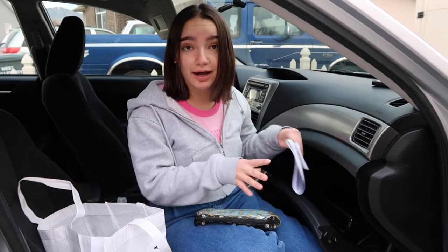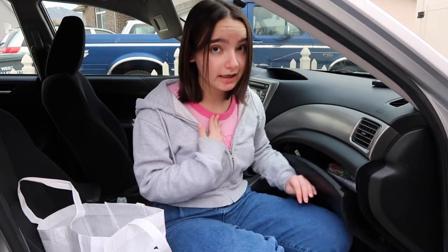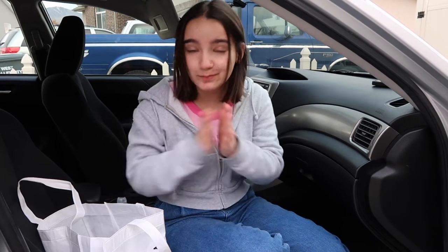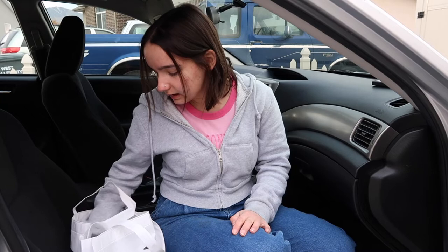One thing that I think is so cool about this car is it's mine. Like, it's in my name. I went the other day to the DMV and put it in my name, and it's just so exciting because it's mine. Anyway, that's really exciting for me.